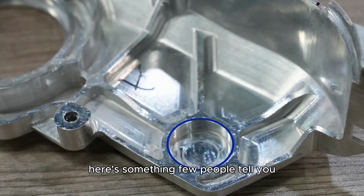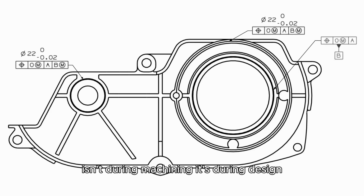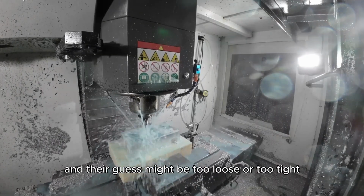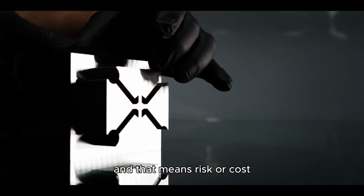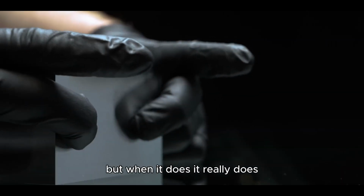Here's something few people tell you in engineering school. The time to think about tolerance isn't during machining, it's during design. Because if you don't define tolerances early, manufacturers will guess. And their guess might be too loose or too tight, and that means risk or cost, even both. Not everything needs 0.01 millimeter precision, but when it does, it really does.